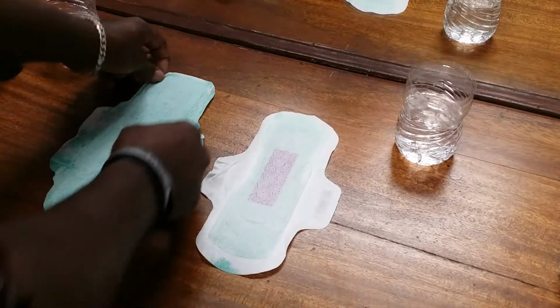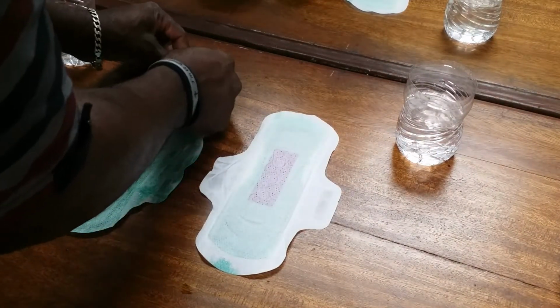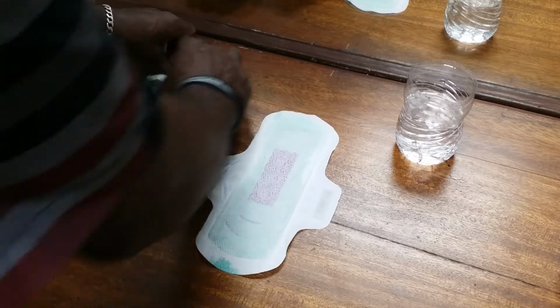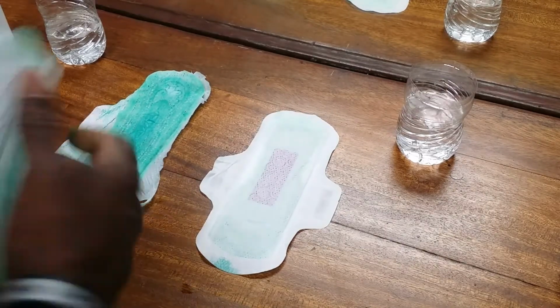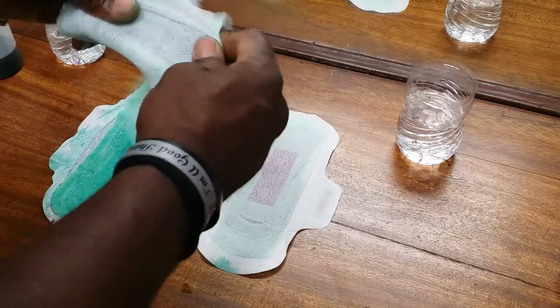So I'm gonna put this over to the side. And basically, now I'm about to do the dissecting, opening up to show you what's on the inside of these sanitary napkins. So give me a second. This is the top layer of the multi-billion-dollar brand that everybody knows. And you see it's stretchy.